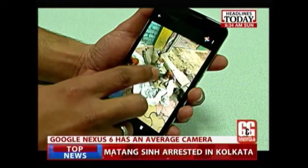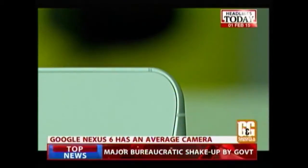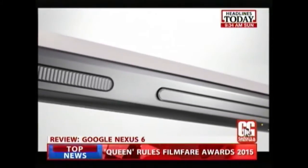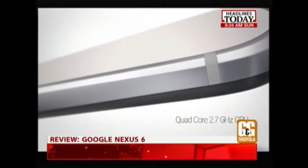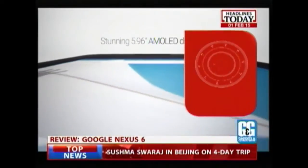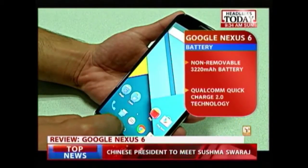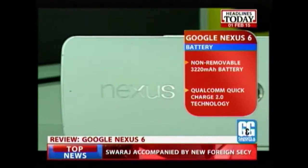Average at best, and considering that Nexus-6 cost more than Rs 40,000, they should have worked on the camera a little bit more. The Nexus-6 also has a non-removable 3220 mAh battery. The battery has wireless charging capabilities and can supposedly regain 6 hours of power after 15 minutes of charging with a specialized turbocharger that features Qualcomm Quick Charge 2.0 technology. But that hardly worked on our device.